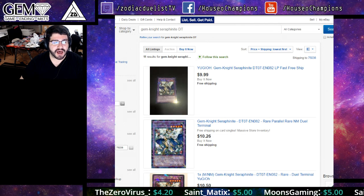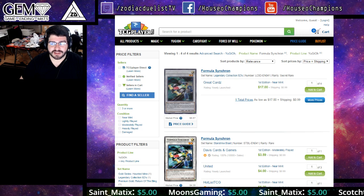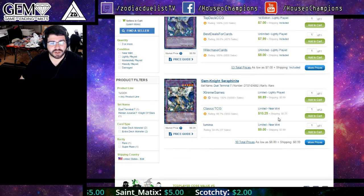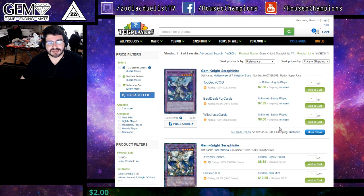Let's look at Gem Knight DT. Yeah, and then Formula is actually something else I want to talk about. But Gem Knight DT, if you remember a couple days ago, the lowest mint one was $8, and I was like, this card should not be $8. It's $10. Oh no, $2 more for the hollowed out version. That's still only, it looks like a lot of the other Gem Knights got bought out too for some reason. So like, it's only gone up $2, and it's still only $2.